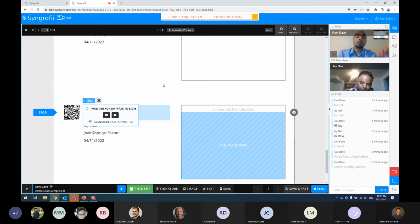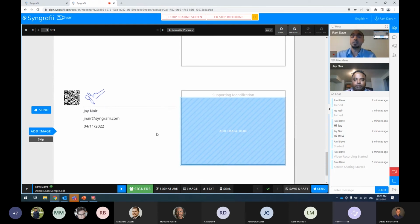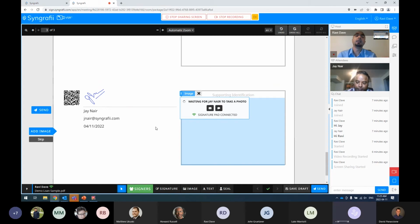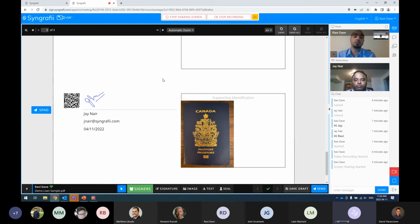While he's doing that, the same link that was sent to his phone to send signatures in can also be used to collect identification. So let's say it's part of this transaction, I need to collect my signer's ID, the front and back of the driver's license, maybe the passport. I can actually, and I've already done so, added an image box. Once I click on it, it then asks my remote client to take a photograph of identification that he has, as you can see Jay do it off screen there, and he's able to then send it from his device, thank you Jay, into the document. We can of course collect multiple pieces of ID as well during the transaction.